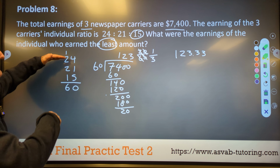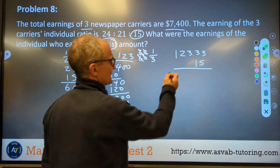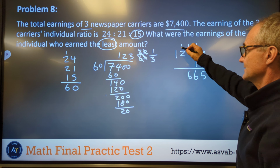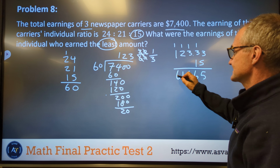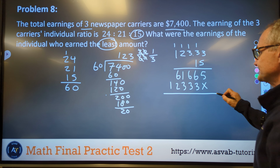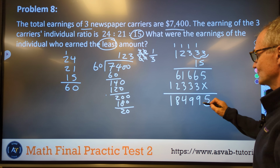So this is the sum of all the shares. The person making the most makes 24 of those, the medium person, and then the low person, what we're looking for, makes 15 of those. So I have to take this 123.33 times 15. 15 times 3 is 15. Carry the 1. 15 plus 1, 16. Carry the 1. 5 times 2, 10 plus 1, 11. Carry the 1. 5 times 1, 5 plus 1, 6. Here's my placeholder. Then my 1 times 3, 1 times 3, 1 times 3, 1 times 2, 1 times 1. I add these together to get 5, 9, 9, 4, 8, and 1. I have 1, 2 decimal places over, 1, 2.